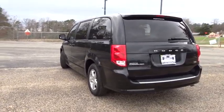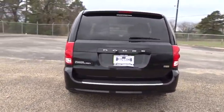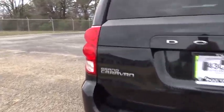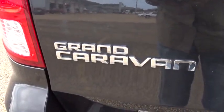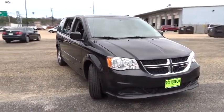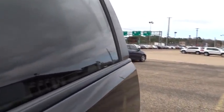The 2013 Grand Caravan. The Dodge Grand Caravan received the government's highest front and side crash rating of 5 stars. Its vast interior is widely praised, with an innovative seating arrangement, versatile cargo storage, and enough entertainment features to keep the kids entertained on road trips. This vehicle has less than 80,000 miles.